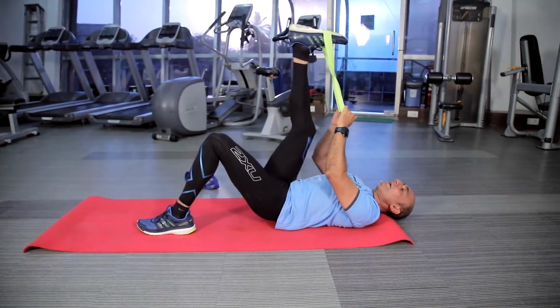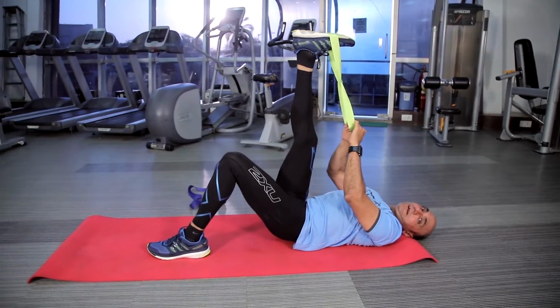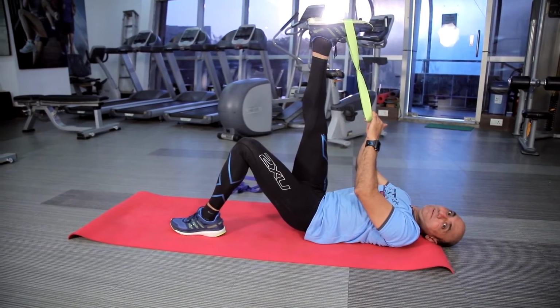In this case, we are isolating the hamstring and the quadricep is contracting. So it is lengthening the hamstring and strengthening the quadricep muscle.